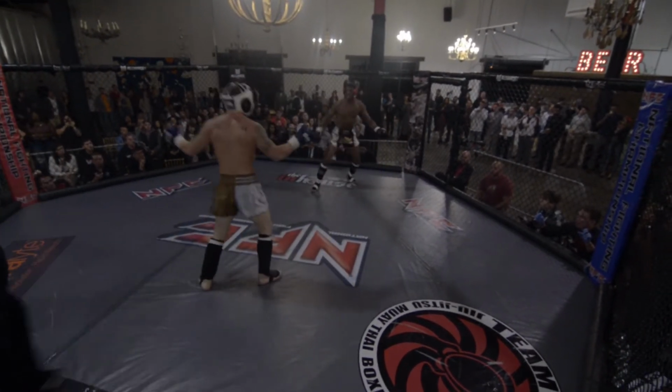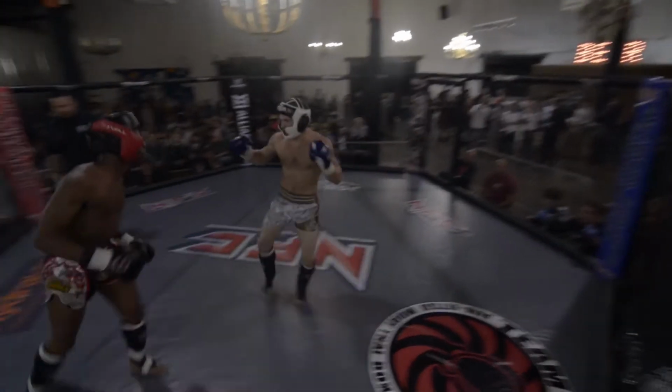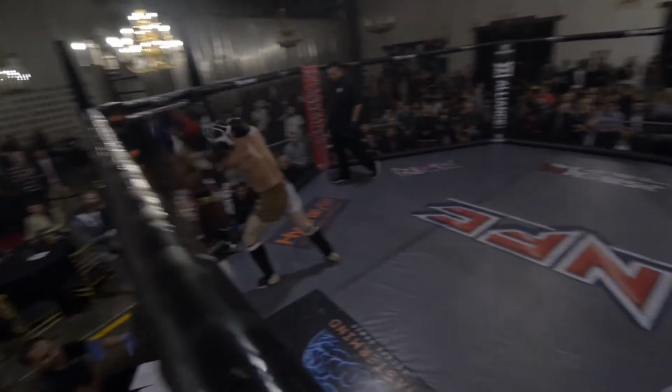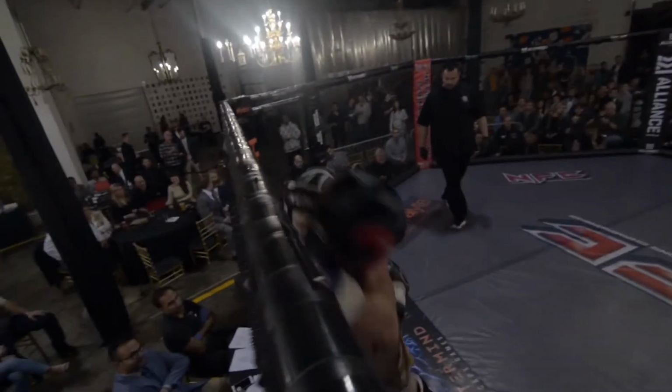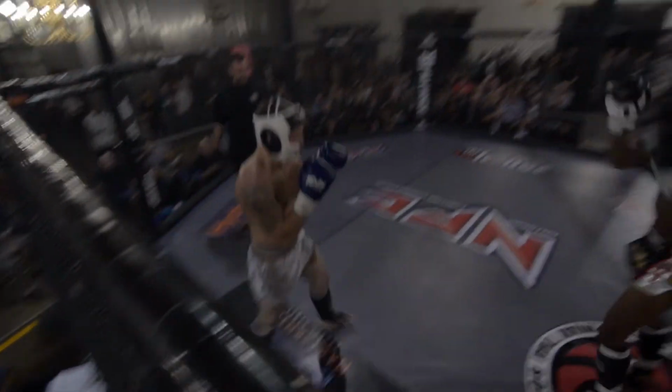Big spinning hook kick. And Curriton trying to get him back on it. Linder coming straight forward with hooks. Curriton's trying to be elusive, but... Big shots from Linder here. Pushing him up against the cage here. The pressure is a lot here. Linder needs to keep the pressure on him.